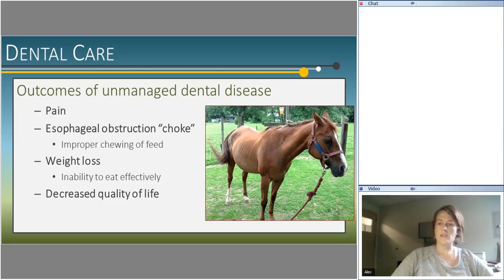So, outcomes of unmanaged dental disease: pain for the horse. If you've ever had a toothache or a sinusitis, that chronic pain can really be hard to deal with. If horses can't chew well, they can't swallow well, and so they can be at higher risk of esophageal obstruction or choke. Horses that can't eat effectively will also experience weight loss, and then overall just a decreased quality of life.